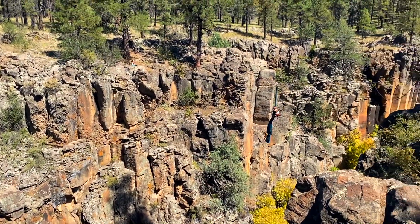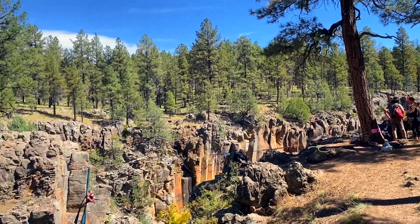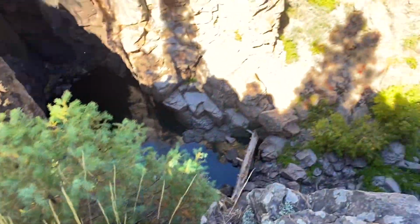There's the climber. Oh wait, no, it's the lady on the rope. The climber's just beyond there, over the other side. And there's a whole group of these slack ropers out here, as you can see behind me. They're all going to be partying out in the woods tonight. I don't think I'm just going to join them.